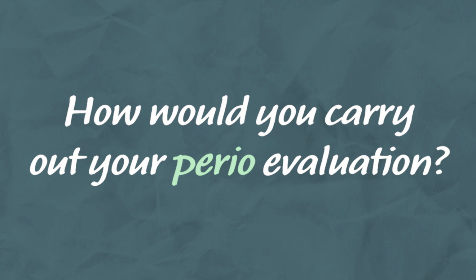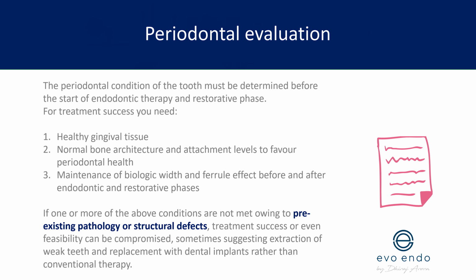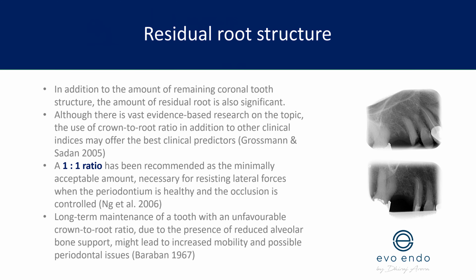And how about your periodontal assessment? Periodontal assessment, I fundamentally like to break it down. Looking at the gingivae, we're looking at healthy probing depths of 2 to 3 millimeters around the tooth, also assessing the bone levels around the tooth, okay? We all know we want adequate bony support around our teeth. Also, as well as that, maintenance of the biological width and ensuring that we have an adequate ferrule around the tooth. I also look at crown to root ratios, okay? I like to make sure that there's plenty of root supporting any restoration that I'm placing on top.